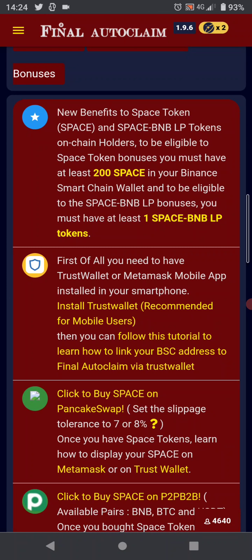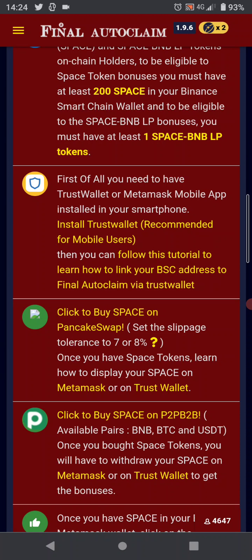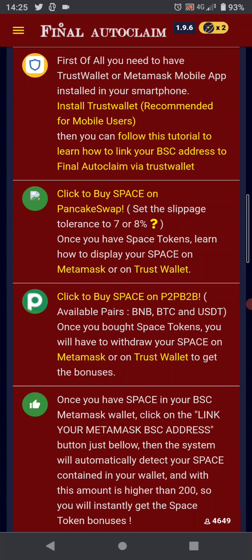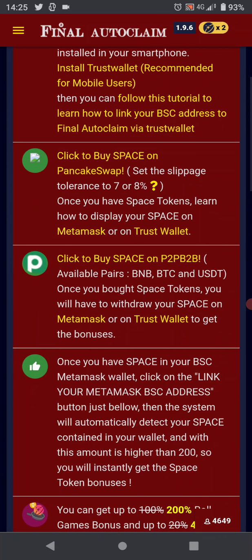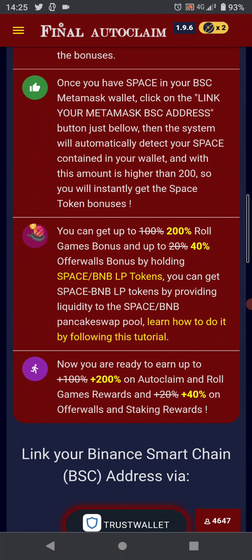First of all, you have to have your Trust wallet or your MetaMask mobile app installed on your smartphone. It gives you instructions how to do that. Click to buy space on PancakeSwap. Set the slippage tolerance to 7 to 8%. Once you have space tokens, learn how to display your space on MetaMask or on your Trust wallet. There's probably some tutorials there as well. Click to buy space on P2B BNB. Available pairs BNB, BTC, and USDT. Once you bought the space tokens, you will have to withdraw your space on MetaMask or on your Trust wallet to get the bonuses.